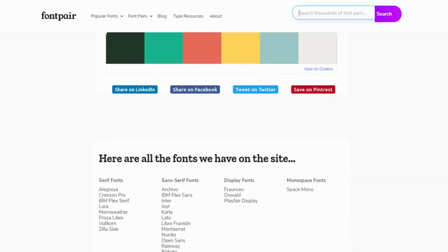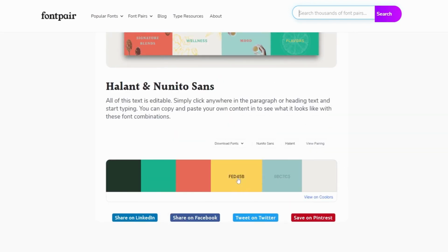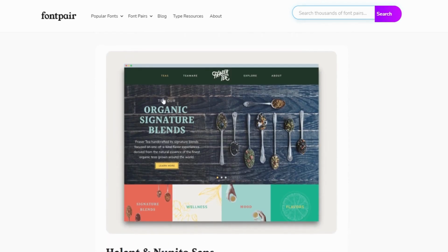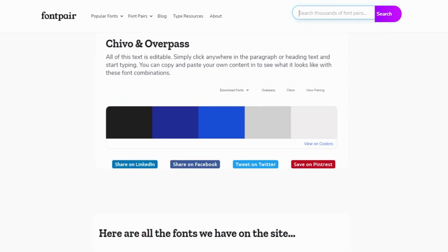This website doesn't just tell you some font pairs, it shows you them in action on an actual design and shows you the hex color codes used on the design in question. On top of that, it offers download links to the fonts that are being used in the pairing. It's a neat little website, and it can help you with your next font pair in a matter of seconds.